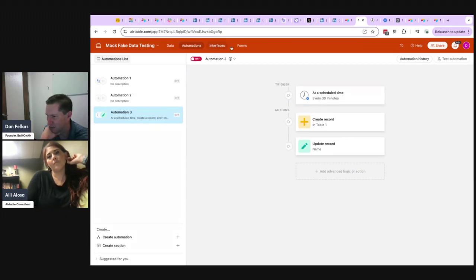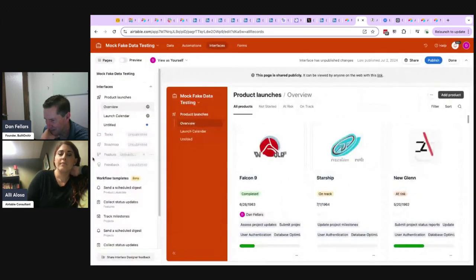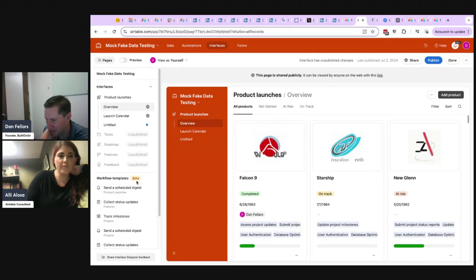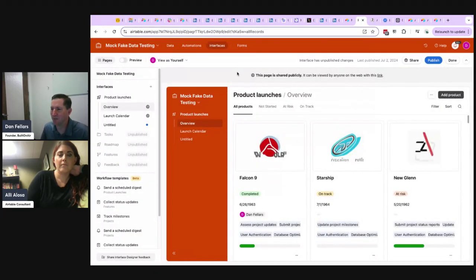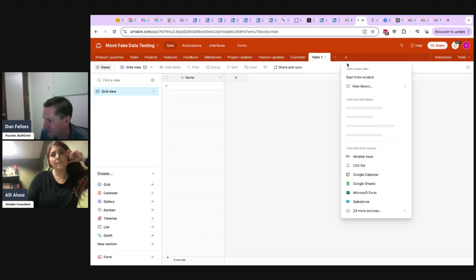And probably similar for interfaces, I don't think. Let's see. Can you add an interface? So these templates are the default pre-built ones by Airtable. Let's see. Can I add interface? Yeah, I don't think so. So it must work the same way. You have to add the data first, and then it will automatically add the interfaces tied to that component. So there you go.